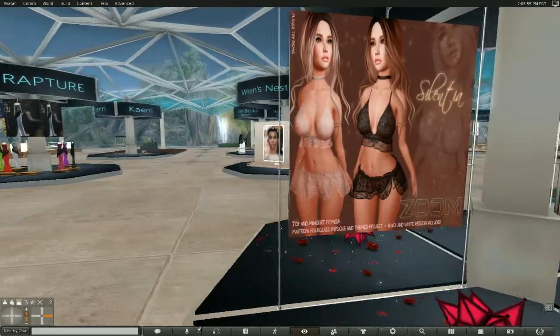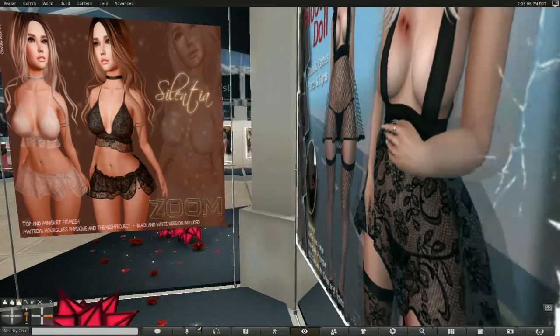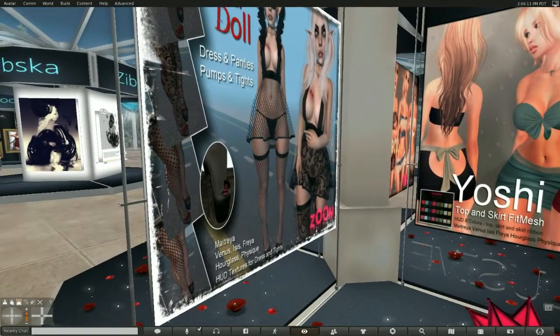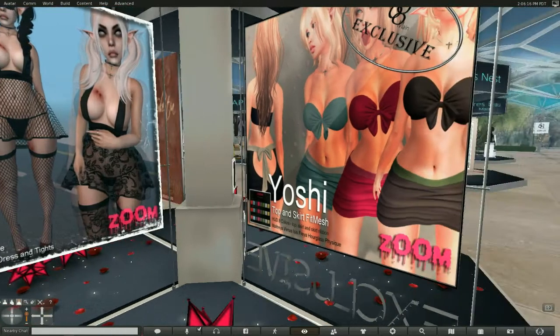I don't think we covered Zoom, but this would be a top and miniskirt, and this is Silentia. Then over here we've got Bloody Doll, which is very trendy for the holiday. And that would be the dress pants and the pumps and the tights. And this, I love this outfit. This is Yoshi. It's the top and the skirt. It's in fit mesh. It's also in Maitreya, Venus, Isis, Freya, Hourglass, and Physique.